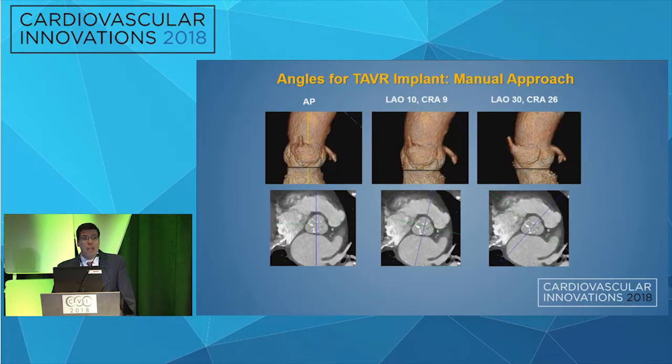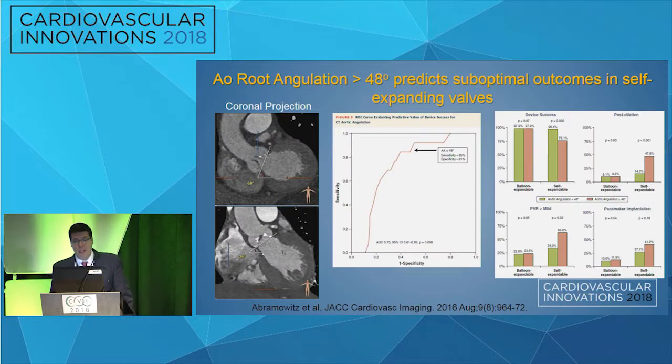You can do the same automatically, but we could also do that manually. You just have to bisect the right coronary cusp. I was very interested to hear from Dr. Kapadia as well that we should consider the RAO caudal view as another method to make sure that we are completely coplanar to the angle of implant, and by doing so, hopefully reduce pacemaker needs.